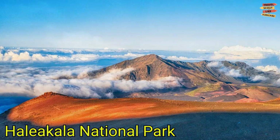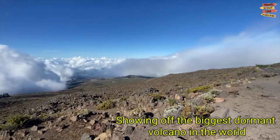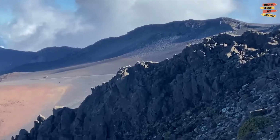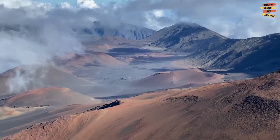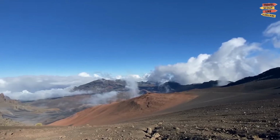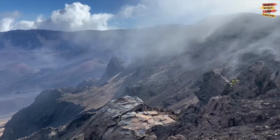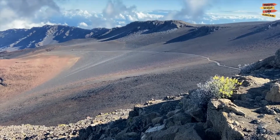Haleakala National Park, showing off the biggest dormant volcano in the world and serving host to over 1 million visitors annually, spanning a massive 30,000 acres. The park is located in the upcountry and has a number of highlights that people fall towards most, whether for sightseeing or activities. The biggest attraction of Haleakala National Park is its summit, a mountain peak so tall that you can see it from anywhere on the island.